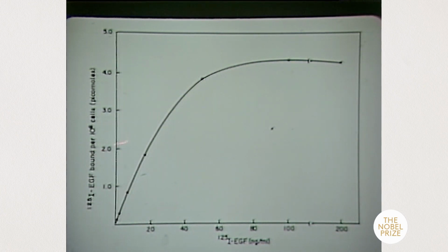And this is a human fibroblast in culture. You can calculate that there are around 50 to 100,000 receptors per cell, with dissociation constants on the order of 10 to the minus 10th, reasonably tight binding. Now, this offered us another tool. Here we had human fibroblasts responding to mouse EGF. From all we knew, then, human fibroblasts should have receptors for EGF. If human fibroblasts have receptors for EGF, there should be an EGF-like molecule in human beings.